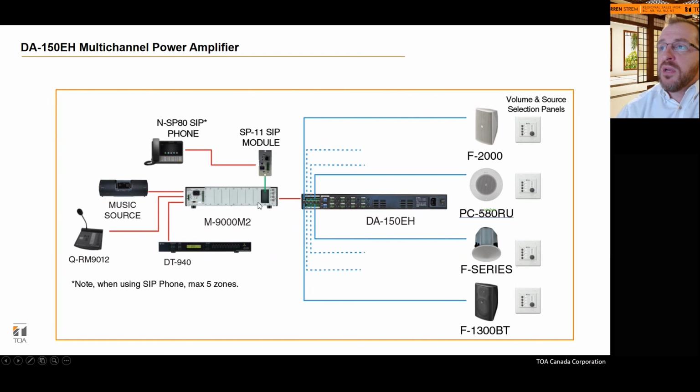In this case, it would be up to 5 zones plus all call using the M9000M2, which builds the SIP module directly into the back of the amplifier. Otherwise, very similar to the previous riser when it comes to functionality. We would have 8 outputs, which are not shown here. We don't have the modules populated in this image of the M9000M2 that would give you 8 channels, but if you can envision that they were there, you would have 8 channels coming out from the M9000M2 going into the 8 inputs on the DA-150EH, and otherwise operating exactly the same.